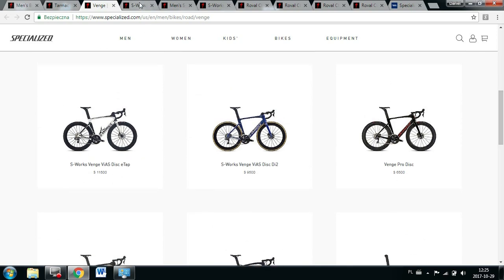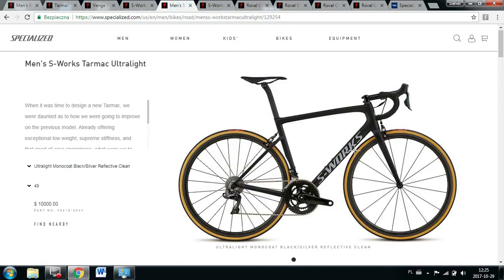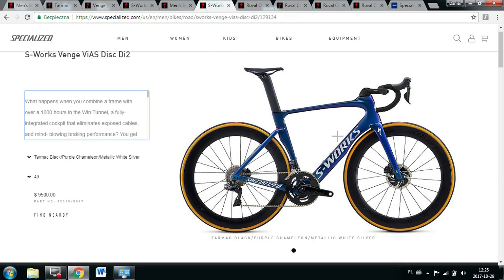So which one is faster? The Tarmac is the ultralight climbing bike, or just, I would say, an all-rounder road bike. And the S-Works Venge is the Aero bike, but I would also say all-rounder. Why all-rounder? Just in a second.